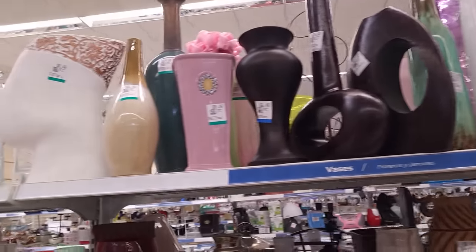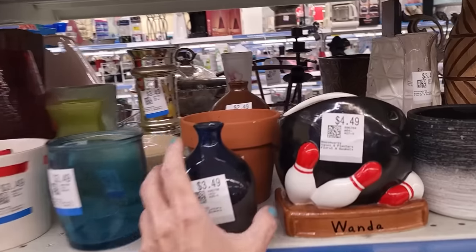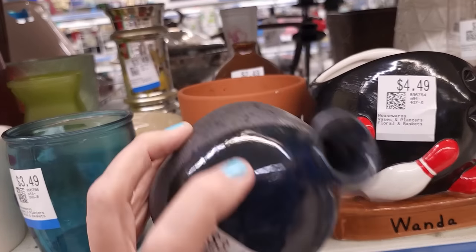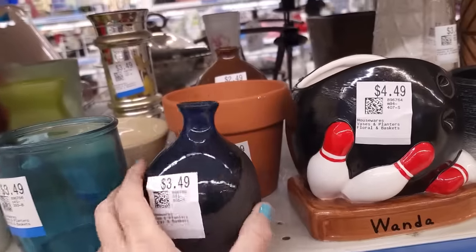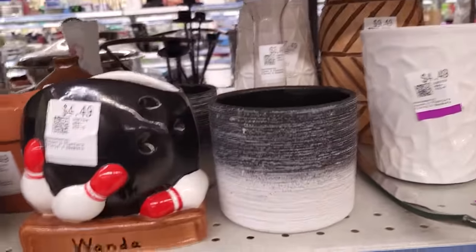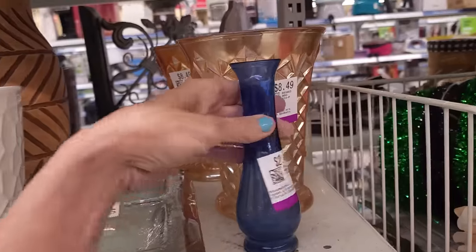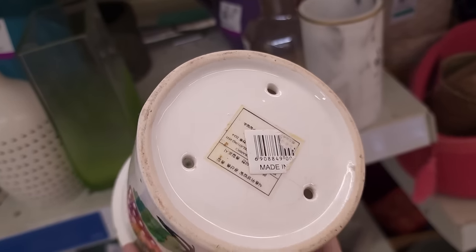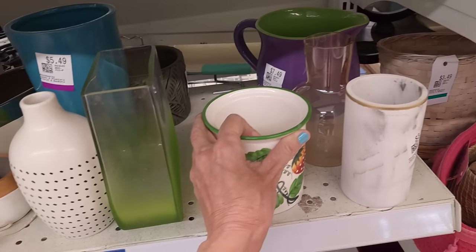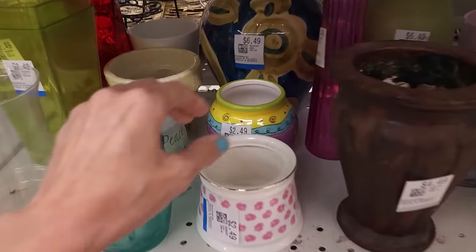I almost always find something interesting in their vases. Like, that's kind of cool. Kind of like that one. It's Wanda's bowling trophy right there. Little blue guy. Strawberry is somewhat interesting. Not very high end though. Pass on him.